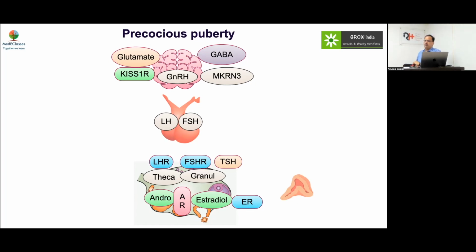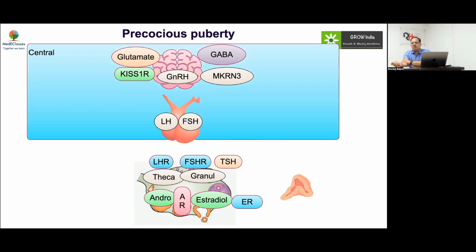So when we talk about puberty, we know that there are 3 major organs which regulate the pubertal onset: the hypothalamus, which produces the GnRH, the pituitary, which produces the gonadotrophins, and the ovary, which produces the estradiol. Now, within that, we typically classify this into a central form of precocious puberty, where you have a high level of gonadotrophins. It's more of a concordant development.